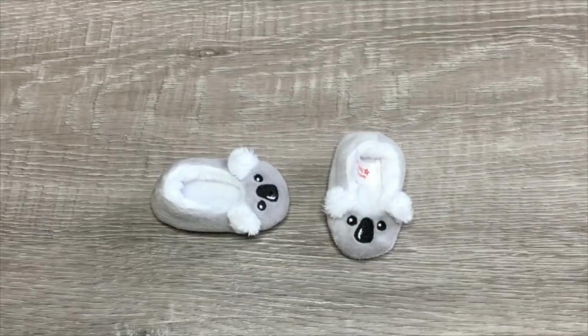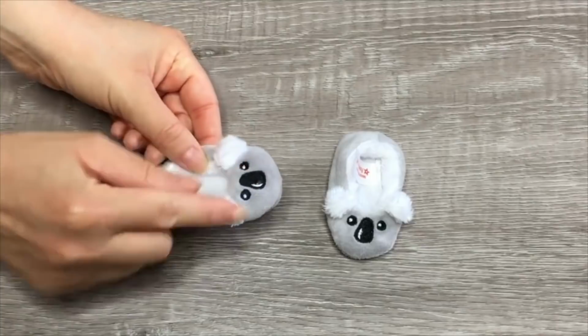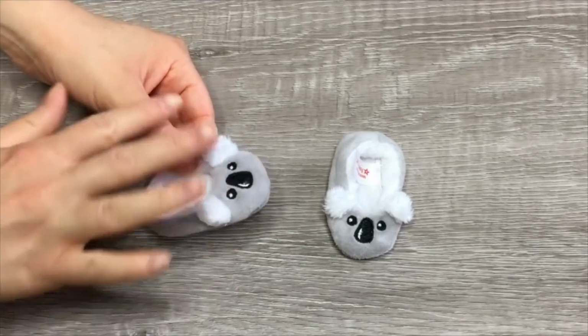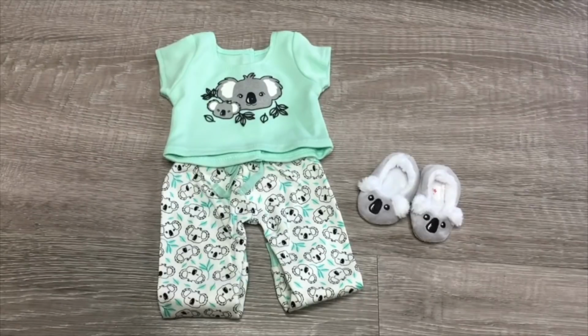And my favorite item part of the set would definitely have to be the slippers. They match the koala theme perfectly. There's a little koala face on the front, and there's little ears, and it also matches the inside of the slippers too, and they're so incredibly soft. So the outside of it is gray, and here's the bottom. Here we have an overview of the outfit. I love the mint green theme, and all of the koala items are so adorable as well.